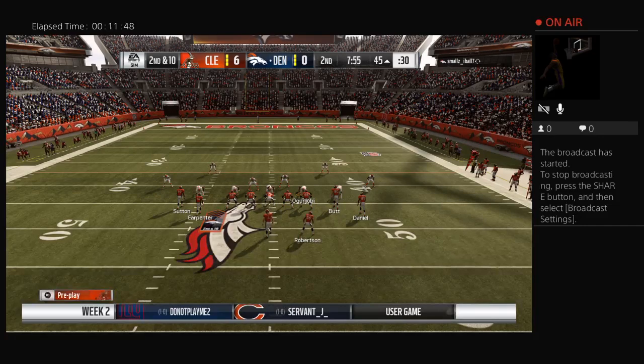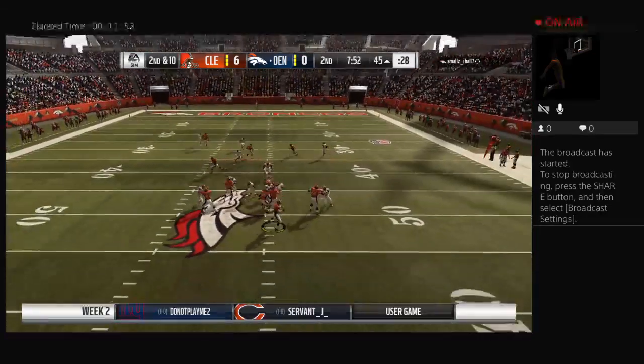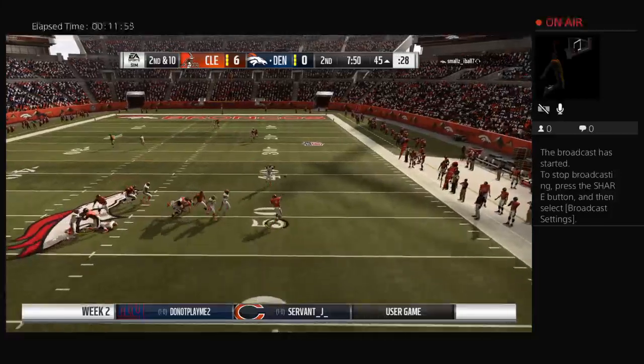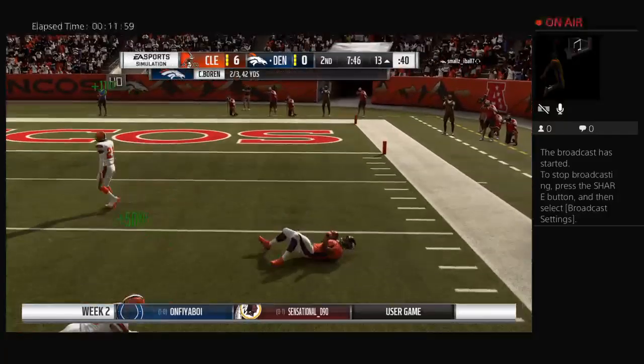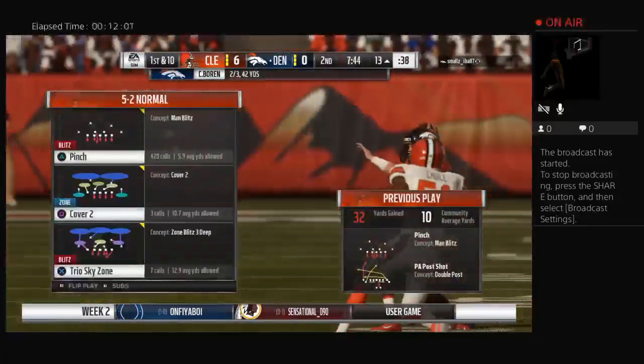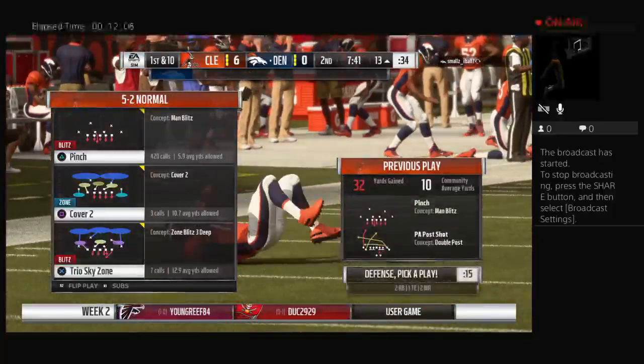After the incomplete pass, here now is 2nd and 10. Off the play fake, he'll look to throw. Flushed out right. He's got it at the 15. And all the way inside the 15 before they drop it. A gain of 32 that time.